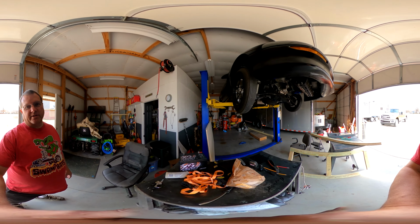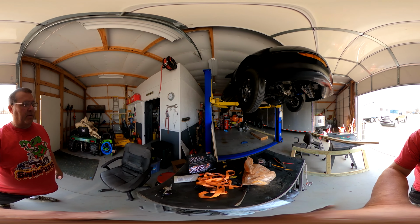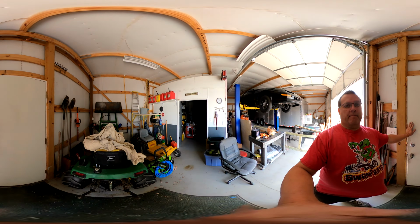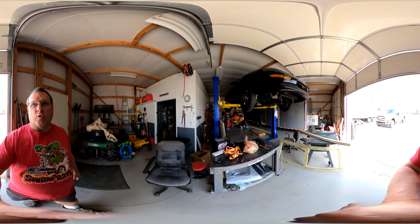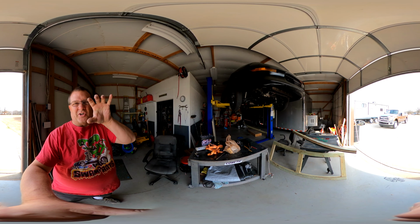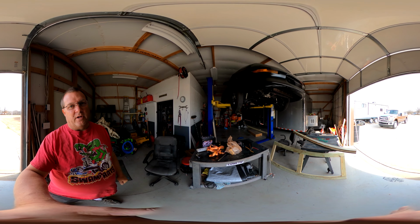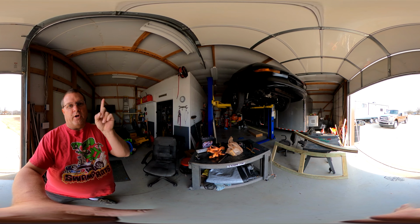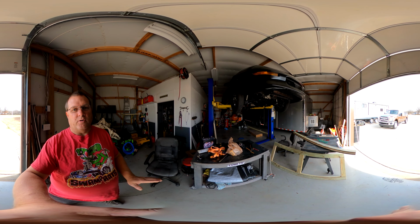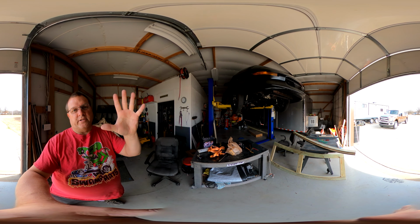So awesome, isn't it? That's right. This is my new 360-degree camera from GoPro. If you don't know already, I do a lot of GoPro videos, but they're from a stationary point. This camera allows me to go 360 degrees around. So while going down the track, I'll be able to pivot the camera where I need to.